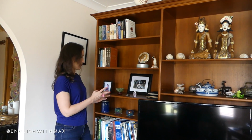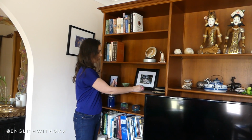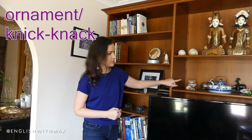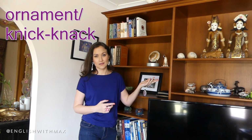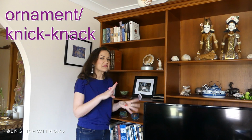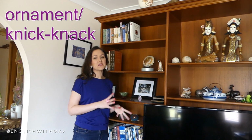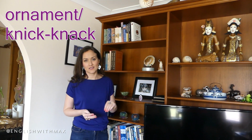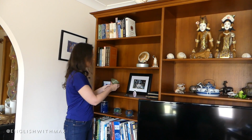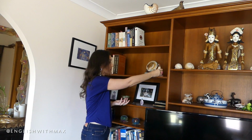Now on the wall unit we've got lots of bits and pieces. These sorts of things are called ornaments. You can also call them knickknacks. Generally speaking, a knickknack is something that's perhaps a little cheaper, and an ornament is often a little bit more expensive or a bit classier. You can use them interchangeably, but normally people use them like that. So for example, you might call this an ornament and this probably a knick-knack.